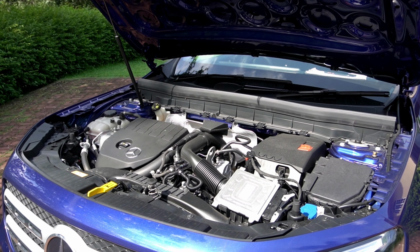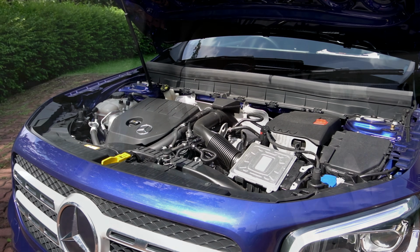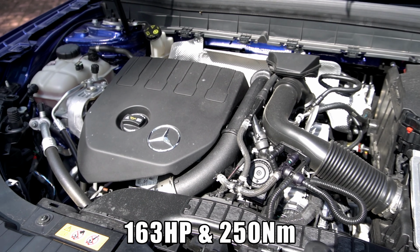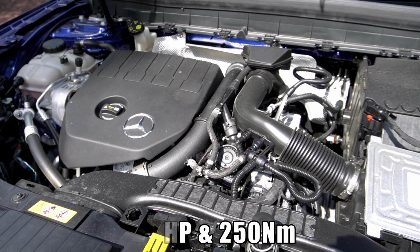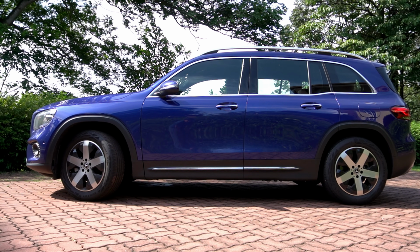So in the GLB 200, under the bonnet, there is not a 2-litre, but rather a 1.33-litre turbocharged 4-cylinder engine sourced from Renault, which puts out about 160 horsepower and some amount of Newton meters of torque. My video editor will insert the graphics below. And that power is sent to the front wheels via a 7-speed dual-clutch automatic gearbox.